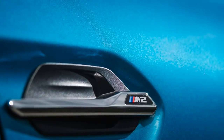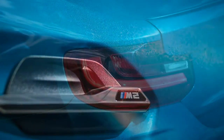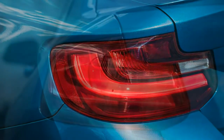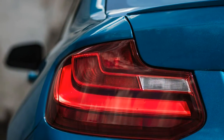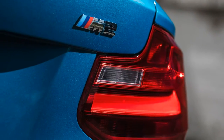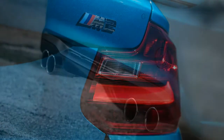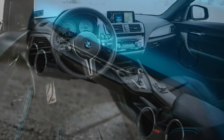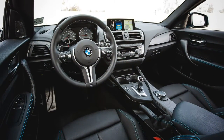Although the quickest M2 we tested had the 7-speed dual-clutch automatic transmission, the 6-speed manual was only 0.1 second behind in the sprint to 60 miles per hour. Both models release the butterflies in your stomach and compress your chest at takeoff. Press the rocker switch on the center console to Sport or Sport Plus drive modes and the throttle response quickens.